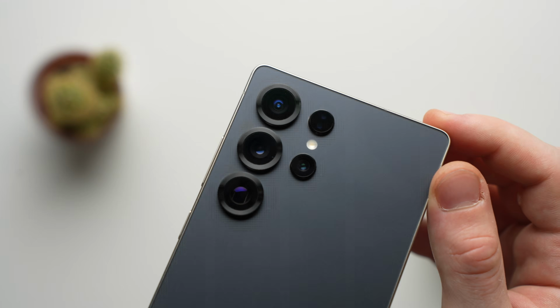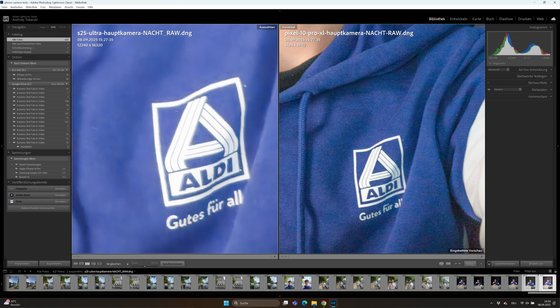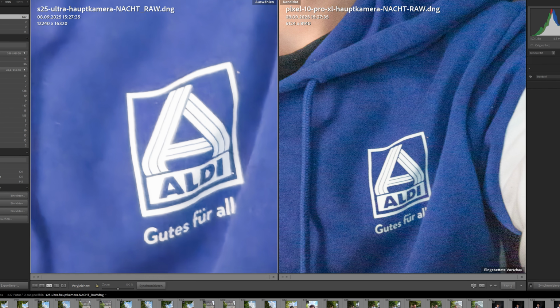The S25 applies aggressive noise reduction even in RAW, which can make clothes and textures look way too smooth. The Pixel captures more natural looking RAW photos, and when you do brighten them in editing software, it retains more texture and detail. But you also do see a lot of noise, of course. JPEGs and low light are pretty similar on both devices.